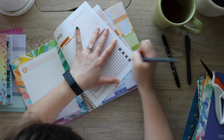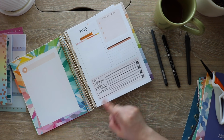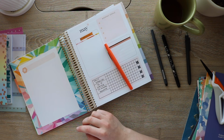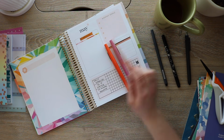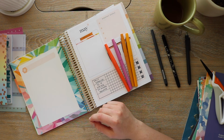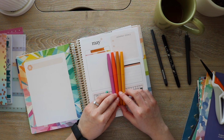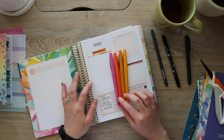Here I'm coloring in the very last box of each month, just so that it totals up to 31 days instead of 32. Now I'm going ahead and picking out my different Papermate Flare pens. I usually go for 4 different colors that coordinate with the month, and these were the colors that I picked for May.